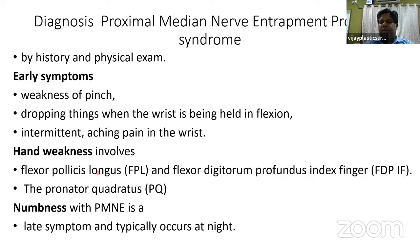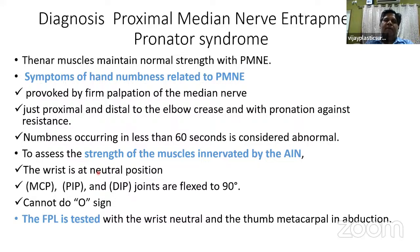Numbness is the late symptom. The thenar muscles maintain normal strength, and the symptoms of hand numbness are usually provoked by firm palpation of the median nerve just proximal and distal to the elbow crease, and with pronation against resistance. Numbness occurring in less than 60 seconds is considered abnormal. To assess the strength of the muscles supplied by the anterior interosseous nerve, the wrist is at neutral position, the MCP, PIP, and DIP joints are flexed to 80 degrees, and the patient cannot do an OK sign. The FPL is tested with the wrist in neutral and the thumb in metacarpal abduction.